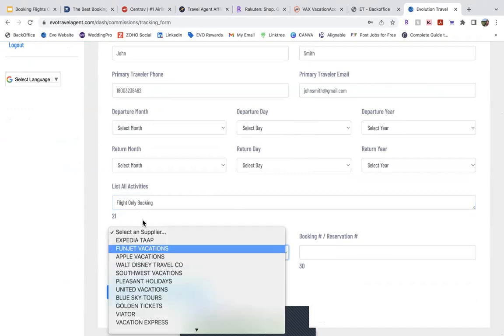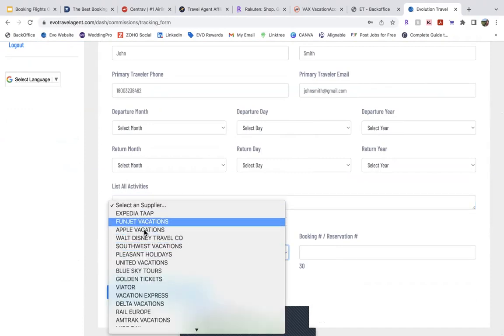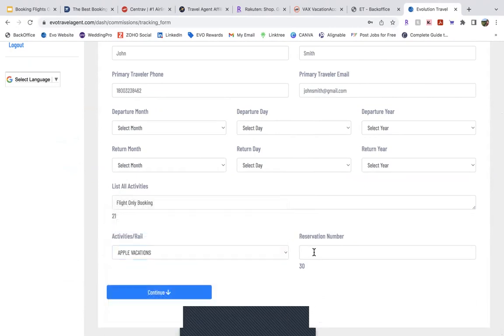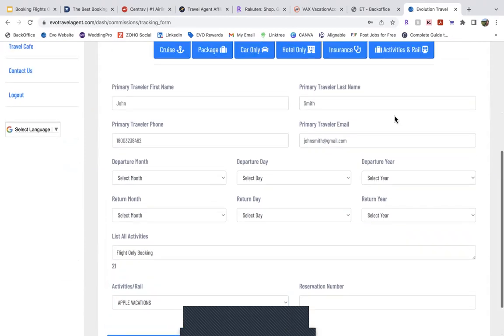Depending on the vendor you're using, we just used Apple Vacations. You'll have a reservation number after you've completed the booking, right? And then you'll just fill all this out based on the traveler, the primary traveler, right? When they're leaving and when they're coming back.